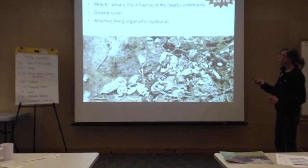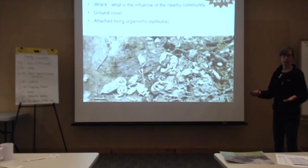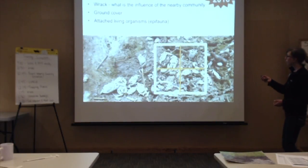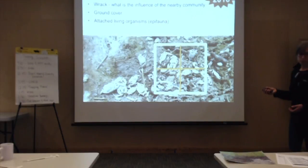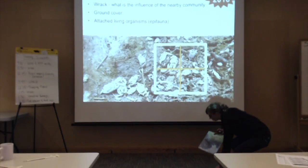And then lastly, we're interested in just what the ground is made up of. How much of it is covered by vegetation that's actually rooted there versus just bare substrate, sand, dirt, rocks. So you set your quadrat down, and this is divided into 4 sections, so you know that this is roughly 25% of the area.